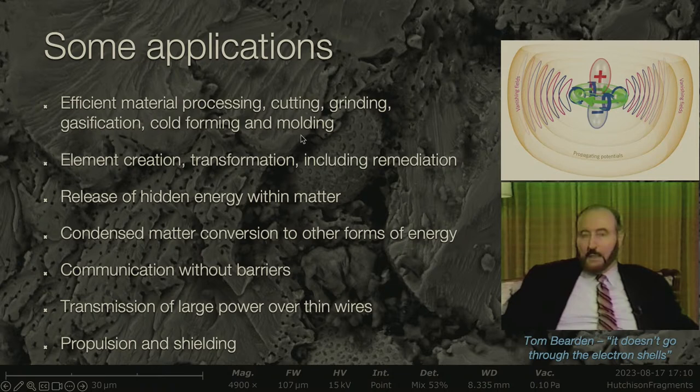So he talked about the sample splitting in what looks like Venetian blinds. Well, that's exactly what you observe. He talks about these things arranging themselves, these monopoles, and tearing the matter apart. That's exactly what you observe. And he says it does not go through the electron shells. Okay, so this just goes into the nucleus.